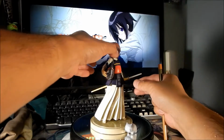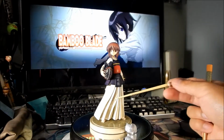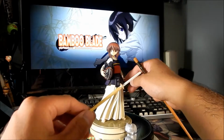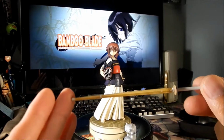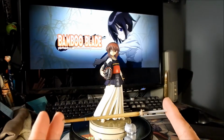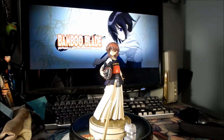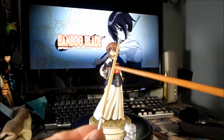So the shinai holds it in her hand like this. Very careful taking it off. I can't get her hand all the way to the tsuba. I'm afraid I'm going to break her hand or something. The plastic is very flexible though. So there's the shinai. The shinai is a bamboo sword that is supposed to simulate a katana. And you can see here that there is the string right here, the tsuru. This is the back. This symbolizes the back of the blade here.